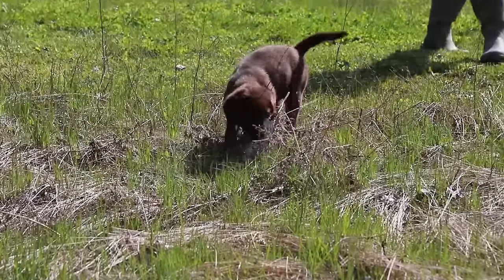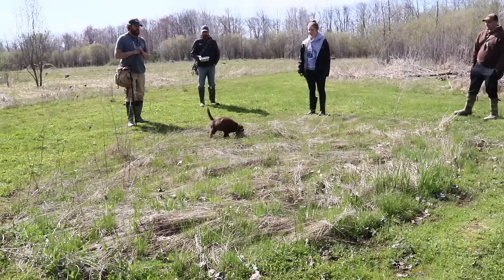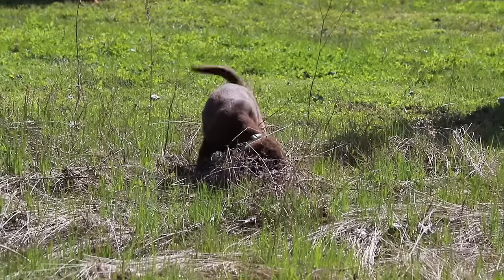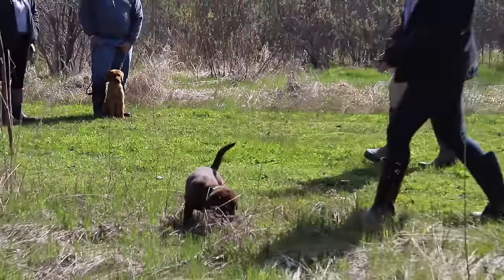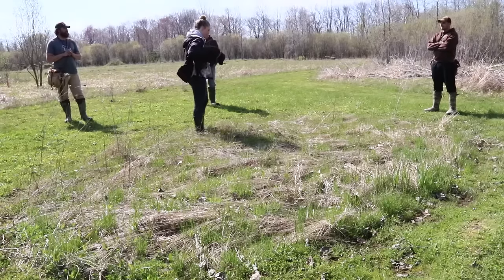But as soon as she finds it, she's working that little nose. Good dog. Oh, that's good. Now pick her back up. Good. So we're just warming her up. We're just getting her to go, wow, I found something pretty good here.